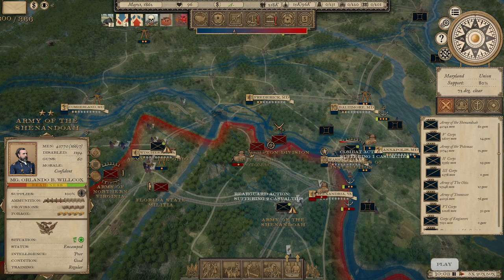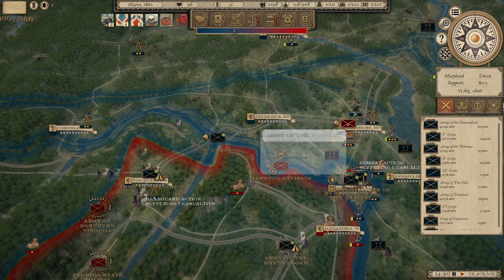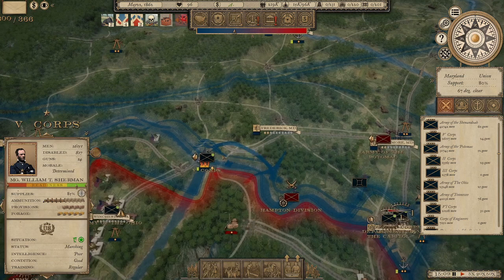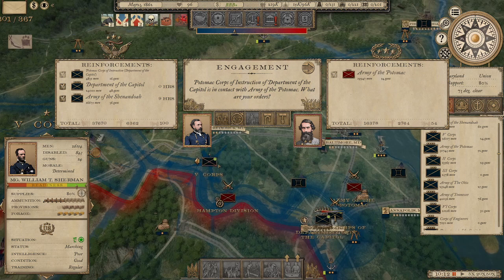And again, the Army of the Potomac here is coming up. I genuinely have no idea what's happening, or why the Army of the Potomac is zipping around to try to capture Baltimore, of all places. Sherman also has not moved. Yeah, so they're zipping around doing absolutely nothing, and forcing my Department of the Capitol to get in, and the Army of the Shenandoah to come in and deal with that. My 5th Corps is finally actually moving, but I doubt I'm even going to be able to engage the Hampton Division because they're basically in the river, as it is now.